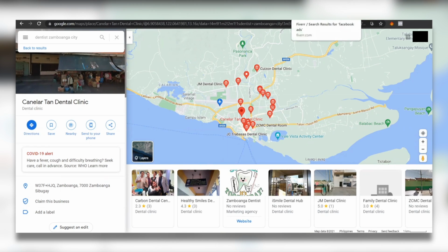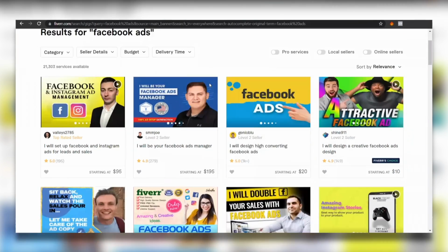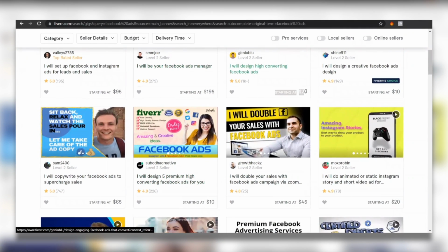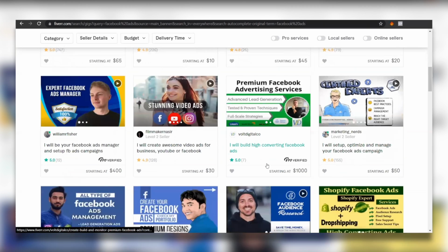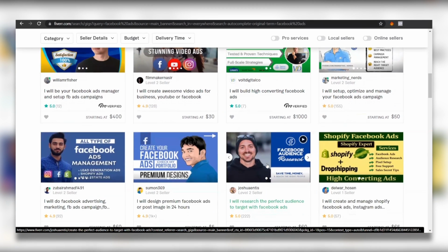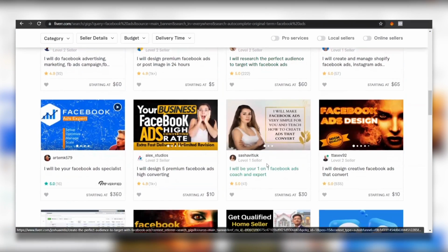Go on ahead to Fiverr.com. Now through Fiverr, you can hire someone from here to manage the ads for you for a very small price. Let's assume that starting at $25, you can already hire someone from Fiverr, and then you can charge your business $200 a month to manage their ads, and then that will leave you with $175 of profit. But if you're still testing out the waters, then you can go ahead and charge the business $120 a month and take away $100 profit.